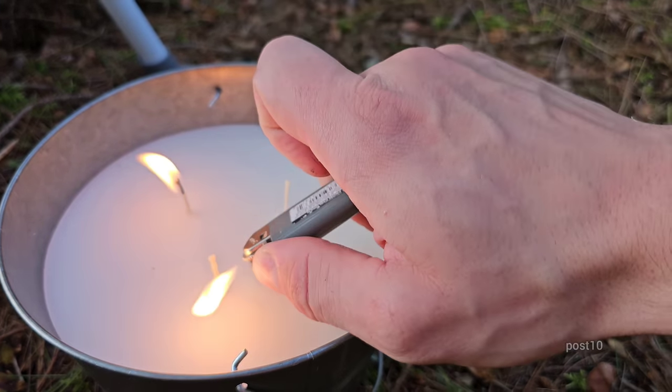Here we go. Wow, there's a lot of heat coming off of there. It's not insanely hot. I can keep my hand there for a few seconds, so it'll slow cook it, which is really awesome. It won't burn. Don't really have to keep an eye on it.